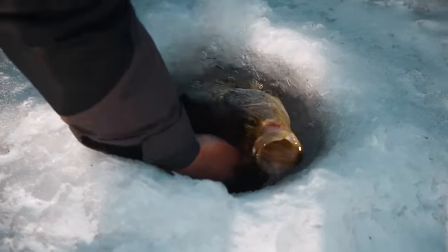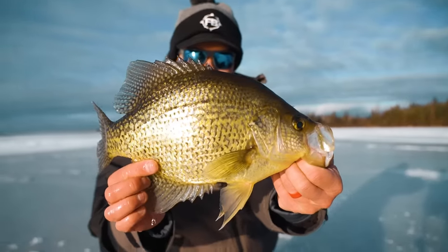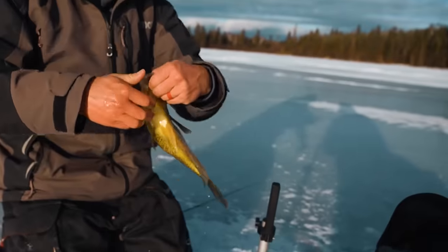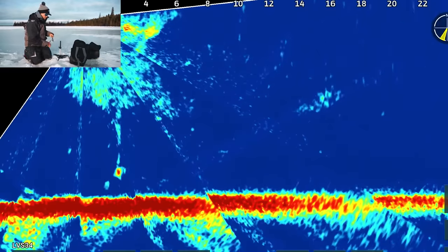Oh man. Oh geez. Another giant. Look at the humpback. That fish is just wow. We're on him. I'm just gonna put this back as fast as I can. There might be another one here. Tough to tell.